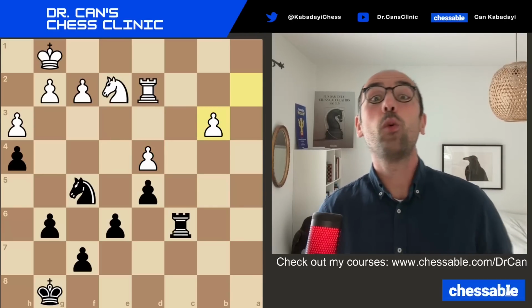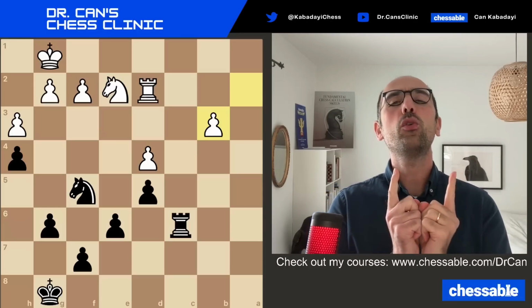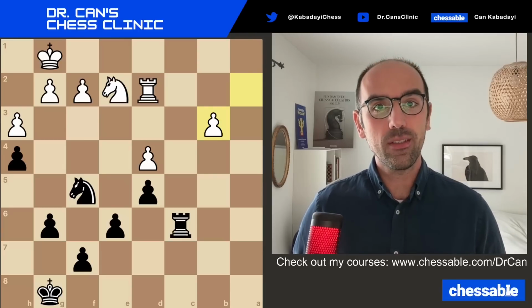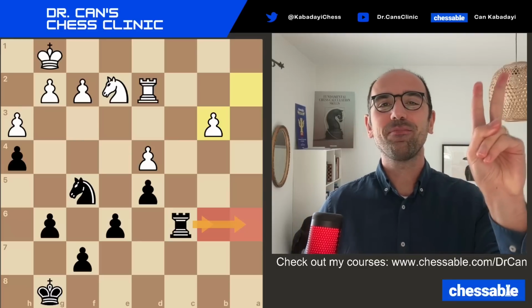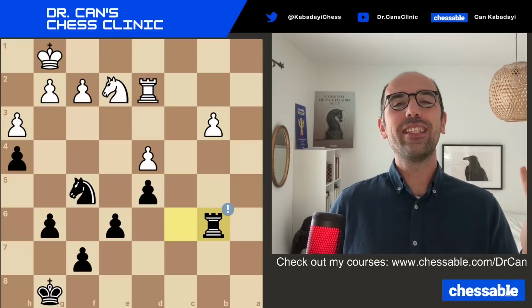This connects to what we've seen on the previous position, Botvinnik's example. I want you to find a move that completely paralyzes the white pieces. Okay, folks? To put it this way, do you go rook a6 or rook b6? Two choices. You're a great player if you found Kappa's move, rook b6.